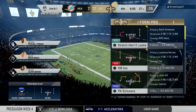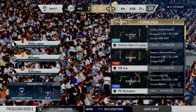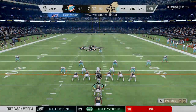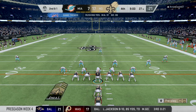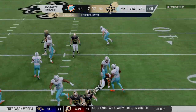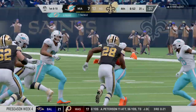Back now here live in New Orleans. It's the Saints. They'll be looking to expand their lead here. They've got the football as we start the fourth. The previous run, good for nine. Here's second and a yard. They go with Murray again. And they'll take him down at the 31-yard line. 4 yards the pickup, first down.